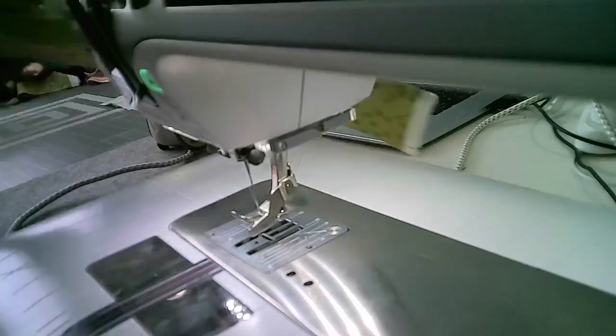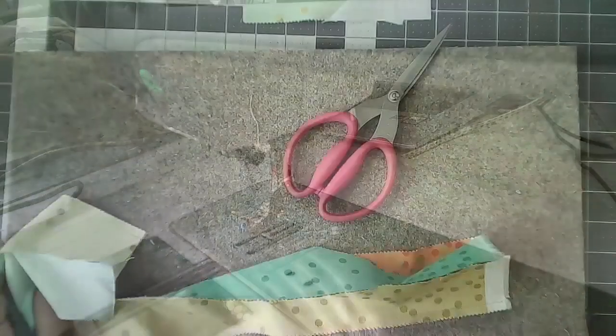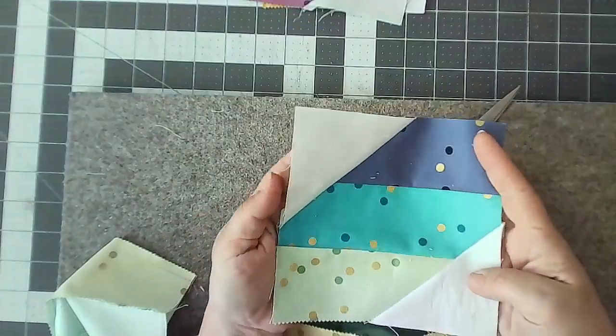Hi, it didn't come on notification, you've missed the beginning. Oh, we're making a little block today, lovely, which I'll show you in just a second. We're making this little altered block, which when you put them together, you get a really cool secondary pattern. So that's what we're doing.